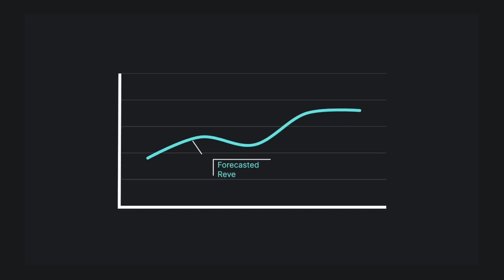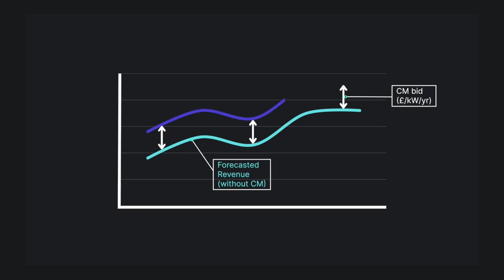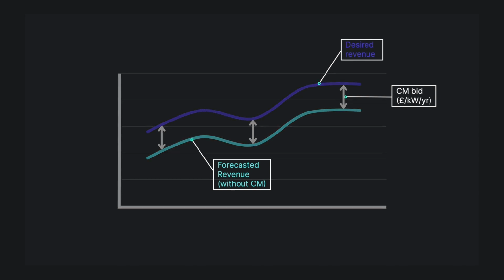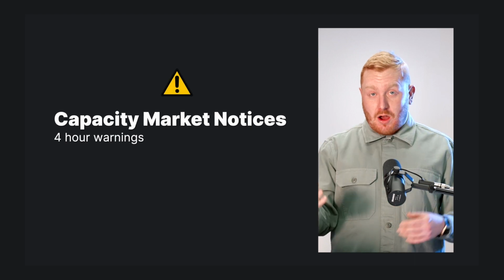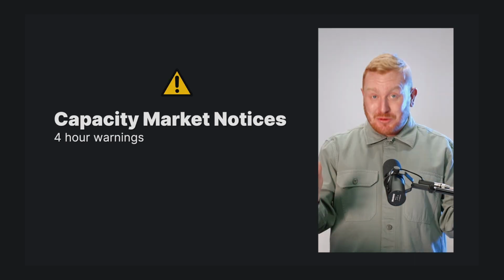Bidders must forecast how much revenue they can earn without a capacity market contract, and then bid into the capacity market at the desired price to top up that revenue to make their project feasible. If a generator wins a capacity market contract, it's paid to ensure that it can turn up generation at times of potential system stress events at just 4 hours notice. These 4-hour warnings are called capacity market notices.